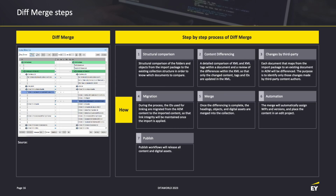On the left-hand side, you will see a sample of the compare of the DiffMerge. The one side has the existing content and the other side has content that's being updated. On the right-hand side of the slide, you'll see the step-by-step process of a DiffMerge project. First, you start with structural compare. A structural comparison is run on the folders and objects from the import package to the existing collection structure in order to know which documents should be compared.